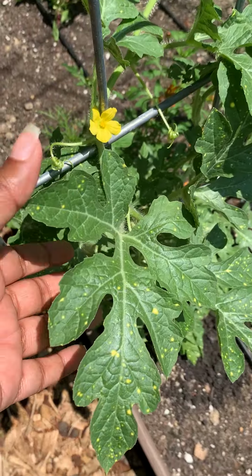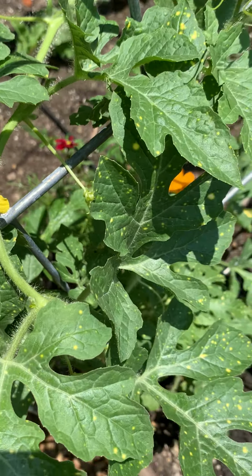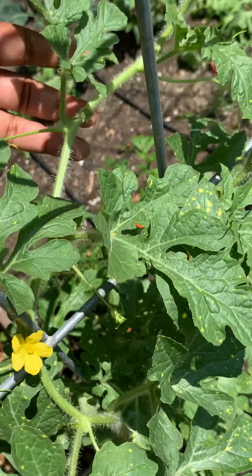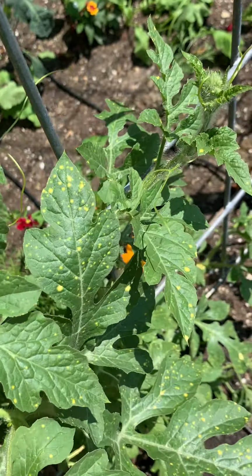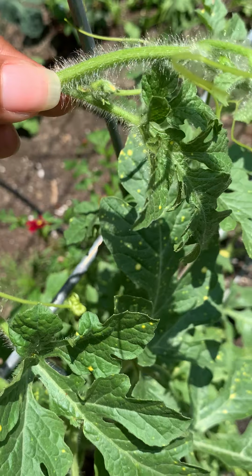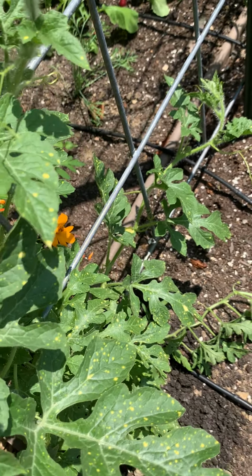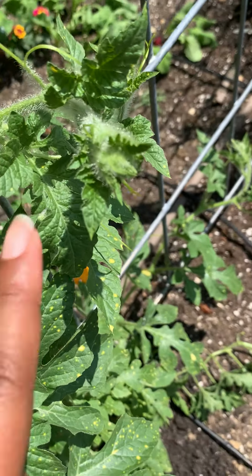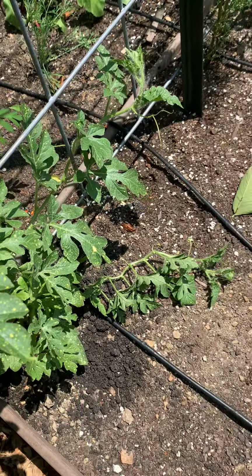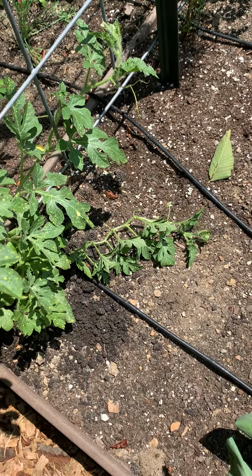This, again, Moon and Stars, getting some flowers, obviously. I saw the first little baby watermelon. Trying not to touch anything because I've already broken one. But where is it? It's somewhere. I don't know. I don't want to touch it. But it's somewhere on this end. A little tiny baby watermelon. It's got a lot of vines coming off of this one plant. I think there's about three or four.